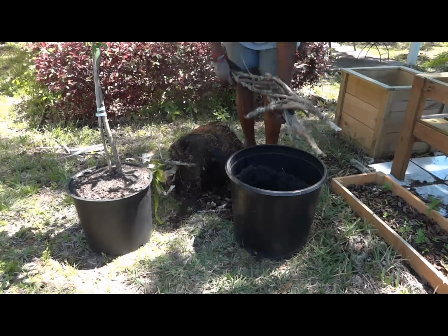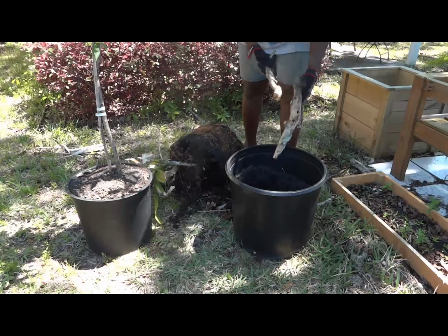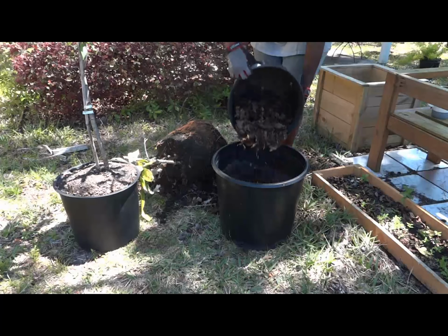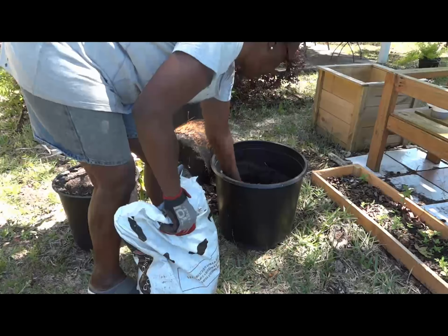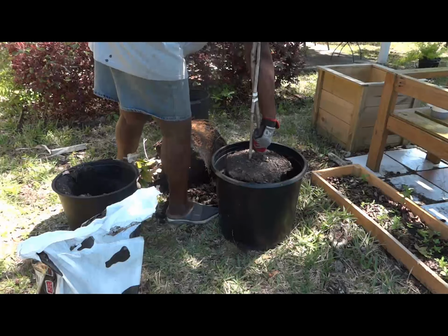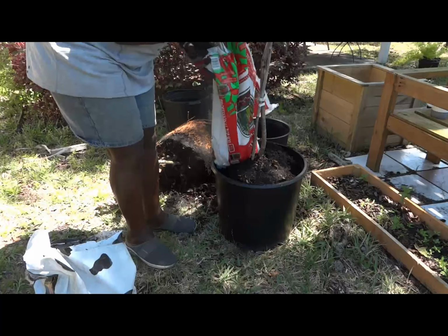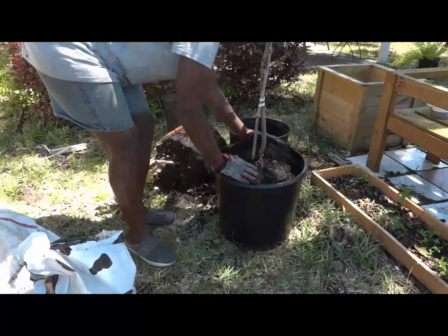I did my usual hugelkultur, dead sticks in the bottom of the pot, followed by crushed leaves, compost, and topsoil. I'm probably going to have to come back later to either put it in the ground or a larger pot. But for now, the idea was just to get the little fella growing.